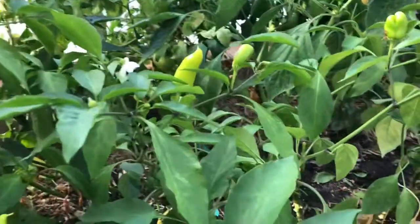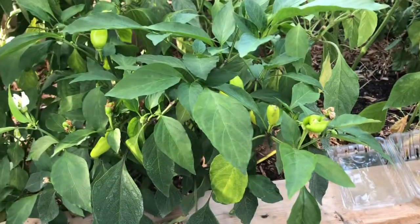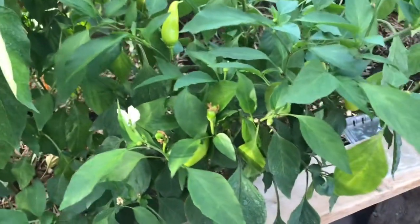Wow. I suspect this will still be putting on peppers even, you know, obviously when the weather gets too cold. I mean, this pepper plant is really prolific. It's open pollinated. I've had lots of bees in here. So we've been putting away a lot of hot peppers, but I'm really impressed with this Hungarian hot wax.